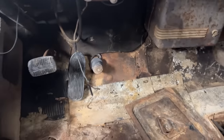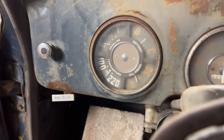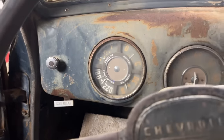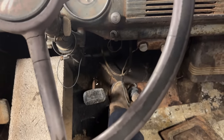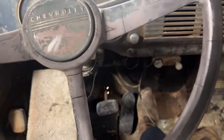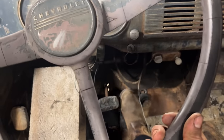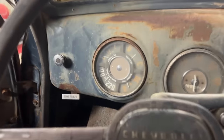All right, we're going to run it again. I want to see if it has any oil pressure. These things run low pressure. The 235s ran higher pressure, but these are kind of old style. So, a little bit of gas. Clutch's in, yeah. Look at that. Started right up.